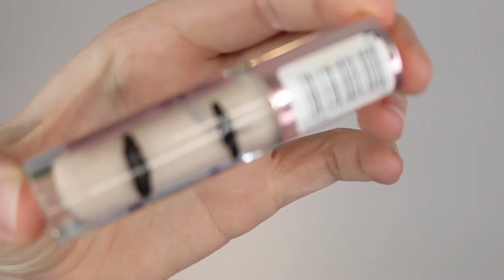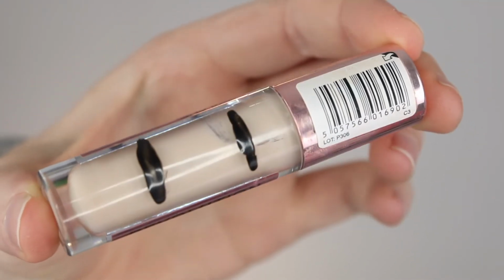The last product that I need to update you on is my Makeup Revolution Conceal and Define Concealer in C3. I took out the stopper this morning because I just wasn't really getting all that much product on the little doe foot applicator. Every time I took it out, I felt like it just scraped off so much of the product and I wasn't getting enough on the applicator.